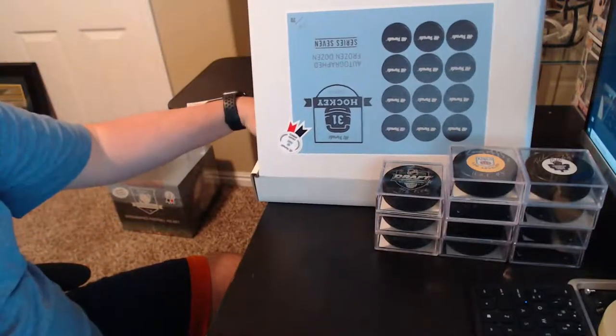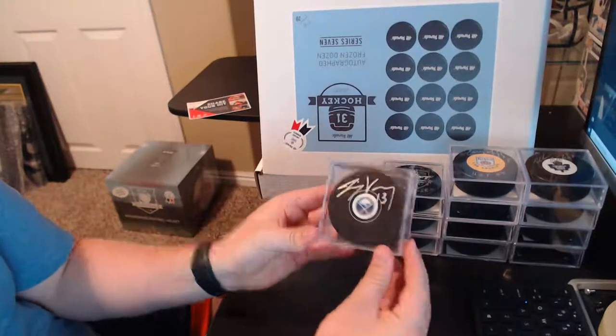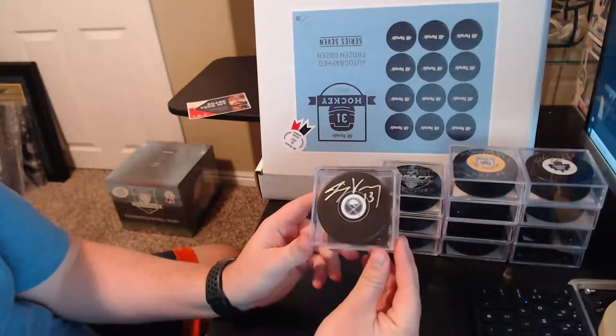So, okay, puck 12. Here we go. 3, 2, 1. Buffalo hitting at the buzzer.